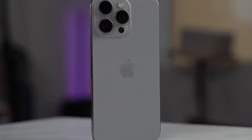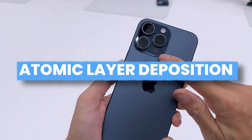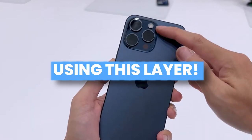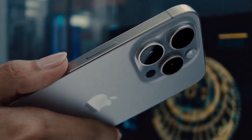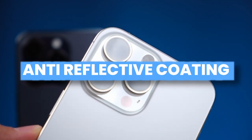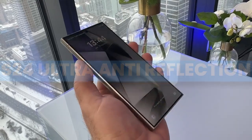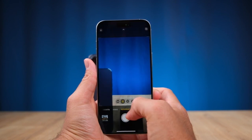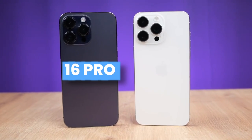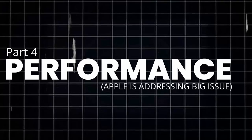Also, Apple is using a new technology called ALD, Atomic Layer Deposition. The main purpose of this layer is to reduce lens glare while taking a picture or recording a video. This is more like an anti-reflective coating, which will help to reduce the lens glare. If you're familiar with the S24 Ultra anti-reflective coating, we might see a similar feature on the camera housing of the iPhone 16 Pro and Pro Max. Again, this feature will be limited to Pro models.